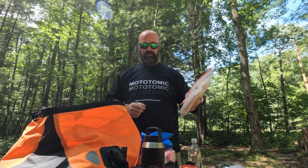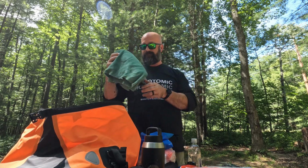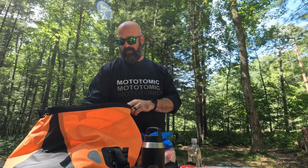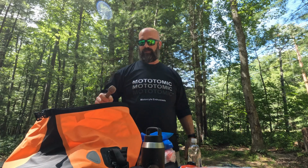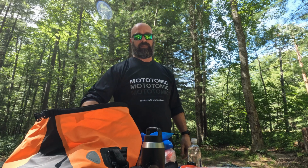my ground tarp for my hammock, and a towel for the beach, and an extra set of silverware. We're going to be doing steak tonight, and fork and knife were something I needed to bring.